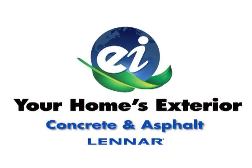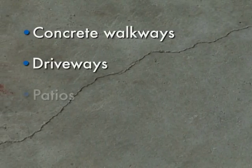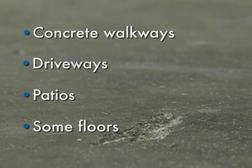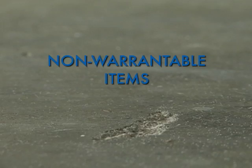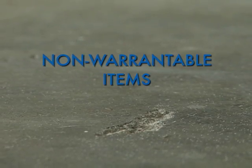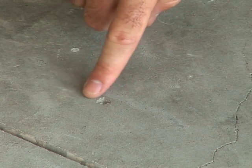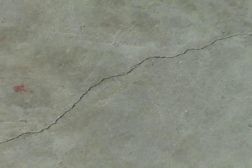Concrete and asphalt. One of the most common concerns homeowners share with us involves the appearance of small cracks, chips, discoloration, sinking, and other movement in the pavers or flatwork, such as concrete walkways, driveways, patios, and some floors. Flatwork and pavers are generally considered non-warrantable items, so you should be vigilant about caring for them properly. Cracks and chips are common occurrences throughout the country and are caused by normal shrinkage, expansion, and the contraction of the materials used in flatwork.